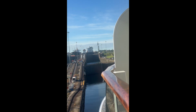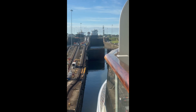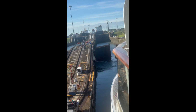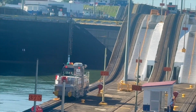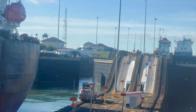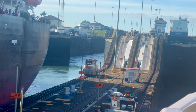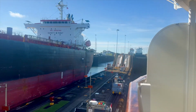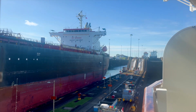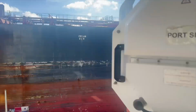Your ship goes into a lock, they close it off, they allow gravity to feed the lower lock, which lifts your ship up about 30 feet. Then the lock opens and you go into the next lock, which is at the same level, but those lock doors close. It lifts you up another approximately 30 feet, and then you do it a third time to get up to about 85 feet. So you lift this giant vessel 85 feet up into the air, which then you're at the level of Gatun Lake, and then you can cruise across Gatun Lake.